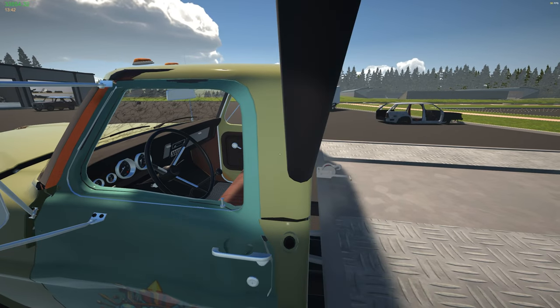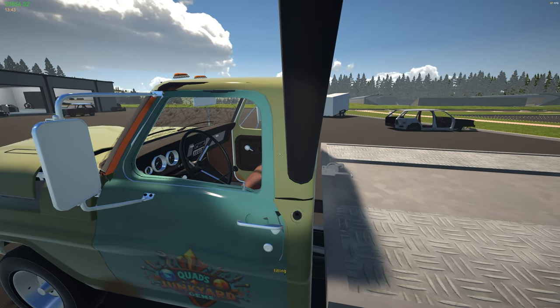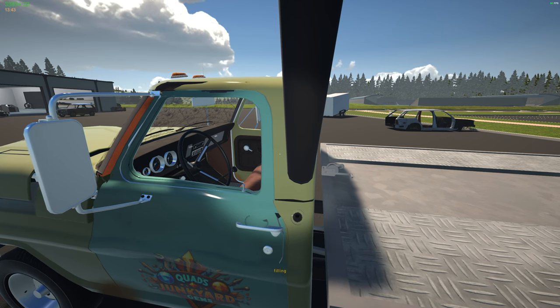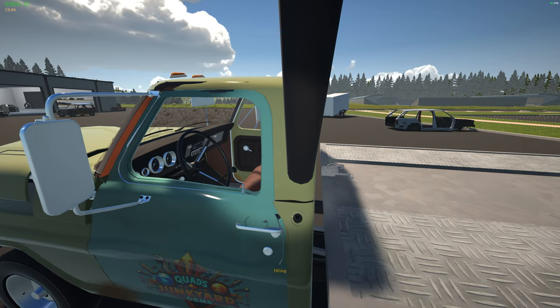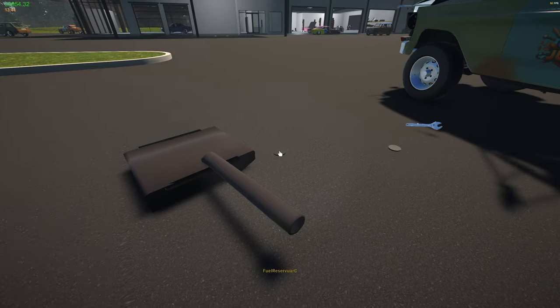Okay, apparently I'm angling it wrong. Oh, there it goes. It's filling. You can see it. Anyway, if you take into account the amount of time it takes to build a junkyard car, it's not really worth it. It takes forever. Okay, that's done. Let's go put this back on the Jesse.